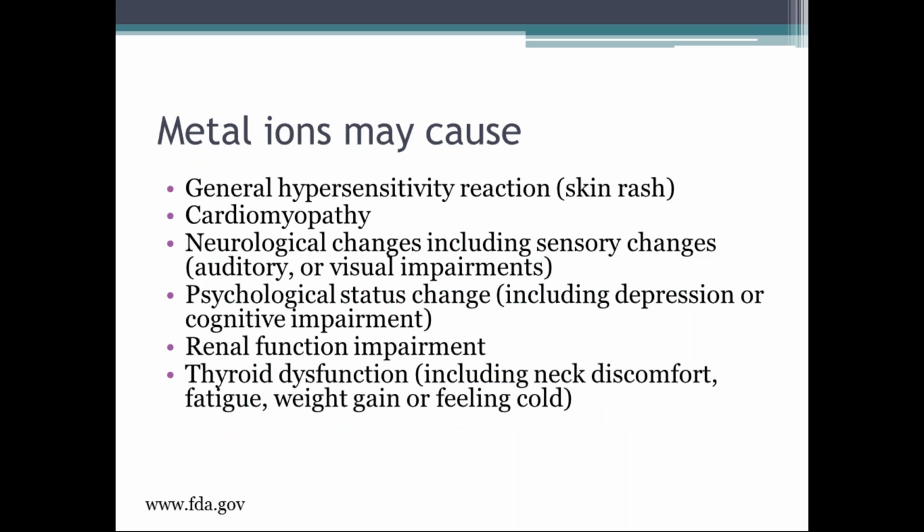A little more about the metallosis. Metal ions can cause the following: general hypersensitivity, like a skin rash, cardiomyopathy, neurological changes, psychological changes, renal function impairment, and thyroid dysfunction.